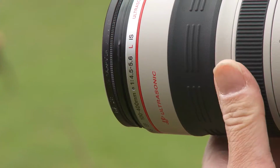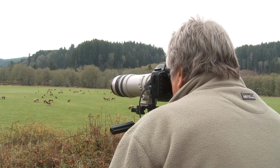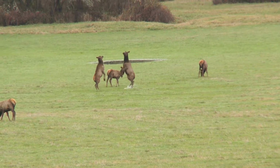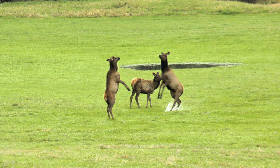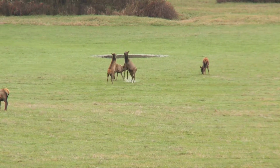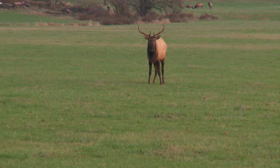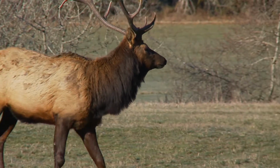Terrill scans the scene. This is where it's called patience. Searches for movement. There's two out there, right there, right there, right there. And finds the life in the landscape. Here they're going, right there. See them? These are large animals out there. And it's really interesting just to see something like this.